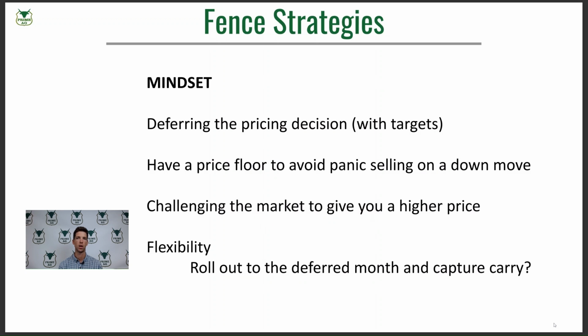A lot of this is going to come down to your mindset. When you're putting a fence position on, you're deferring a pricing decision. Now, you guys are familiar with deferring pricing decisions. You do it all the time when you're putting your grain in storage, or you're using free DP, or you're paying commercial storage, etc. When you're electing not to make a sale, you're essentially deferring the decision, looking for a higher price.